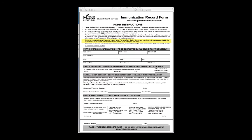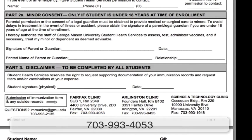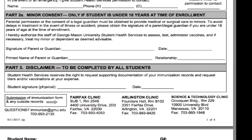1. Mail your completed form and all supporting documents to any campus address listed on the immunization record form. 2. Drop off your form in person in the immunization office on any campus. 3. Fax your completed form and supporting documentation. Please make sure to write your G number and name on each page of the fax.